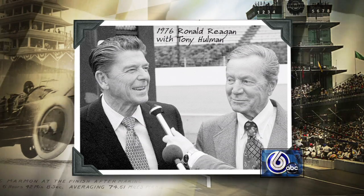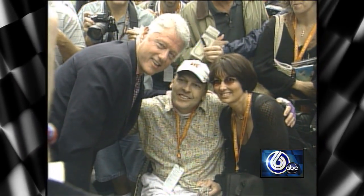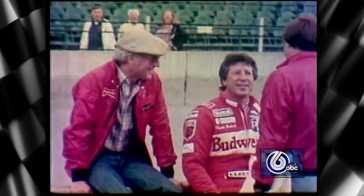The race has even welcomed 4 former or future presidents, including Ronald Reagan in 1976. And in 2003, former presidents George H.W. Bush and Bill Clinton both attended the race. For some, the passion for racing goes beyond watching. David Letterman is a team owner. And of course, the late, great Paul Newman, who spent 4 decades in auto racing. Newman co-founded Newman-Haas Racing in 1983, a team featuring driver Mario Andretti.